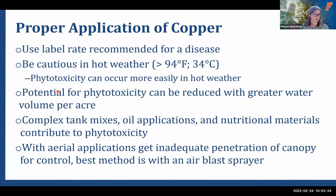Looking at proper applications of copper, always as a reminder, use your label rates recommended for the disease. For canker management, you can use lower quantities of copper. For fungal management, you tend to need the higher ranges of copper concentration. Be cautious though, whatever reason you're using copper. In hot weather, you get a lot of phytotoxicity. We get some very interesting fruits sometimes coming in covered with various burns. And this can happen more easily in hot weather, above 94 degrees Fahrenheit. If you're using oil, that can enhance the problem. You can reduce your potential for phytotoxicity by putting it out with more water.